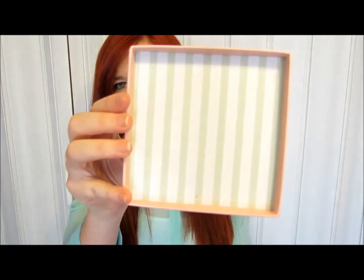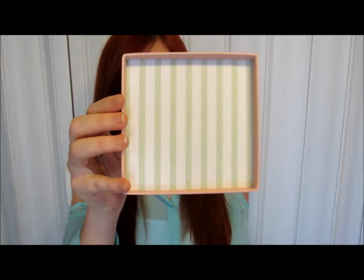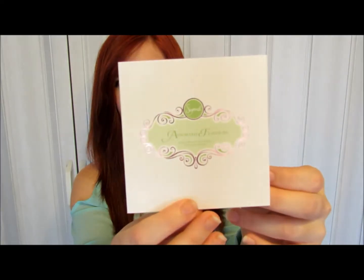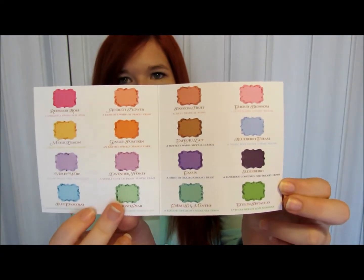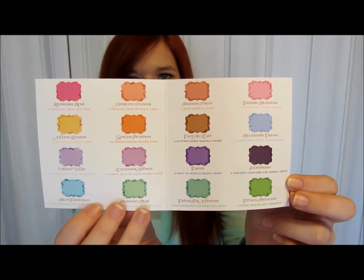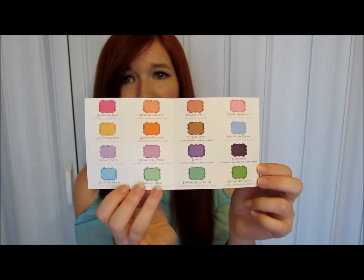Another thing that I love about the packaging is that they did so many cute little details. Like, even the inside of the top has little stripes on it. Like, how darn cute is that? And then when you open it, it comes with a little booklet, and basically it has the same packaging as the outer layer. And then it shows all the different colors and just a little description of all of them, and look how pretty these are! Are you kidding me?